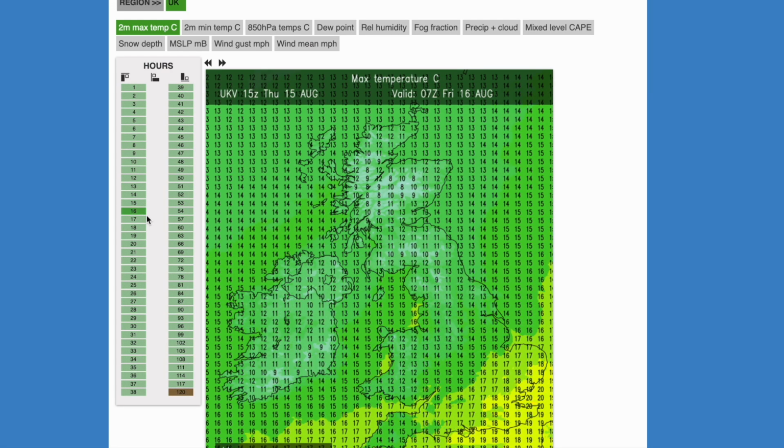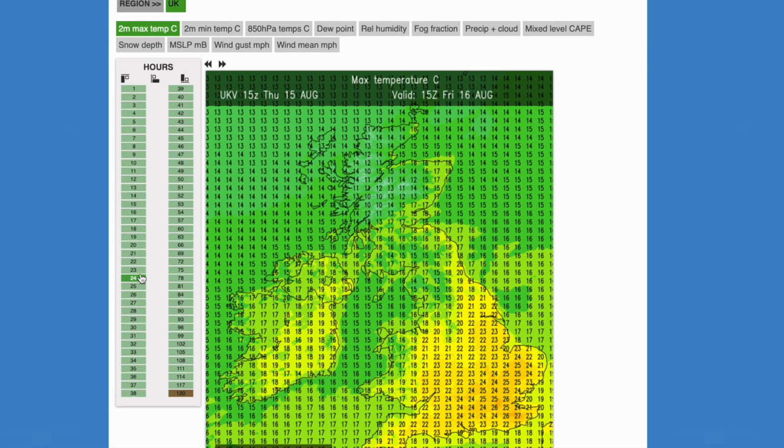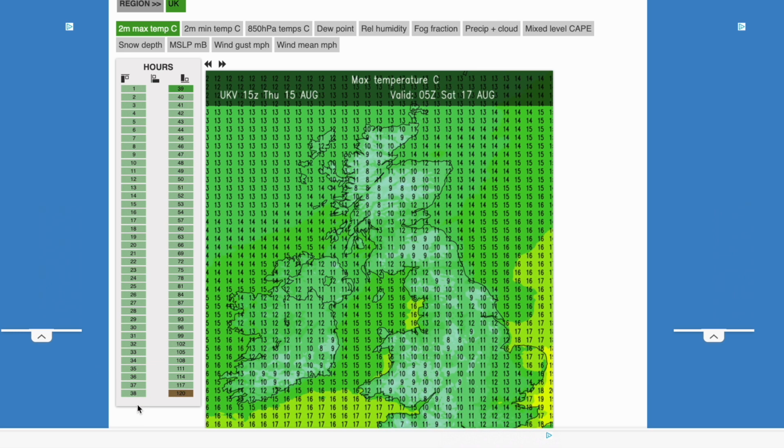Now, as we head into Friday, if we look at those afternoon temperatures, as I said, low 20s, maybe actually peaking at 25 or 26 degrees there. So locally could remain warm, but you see the majority of areas are high teens or low 20s, and it will feel fresher. So even where we see 25, 26, it will feel fresher as the humidity will have gone.